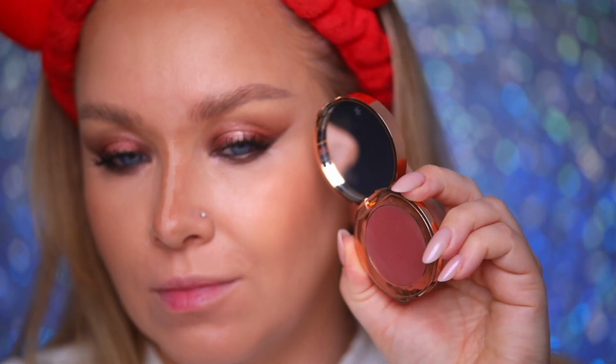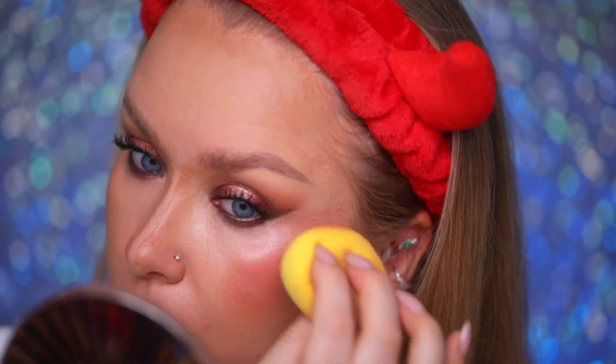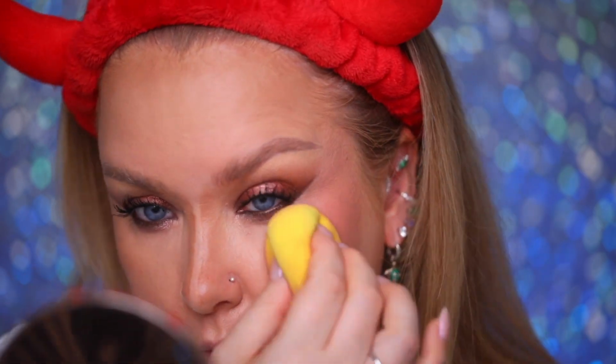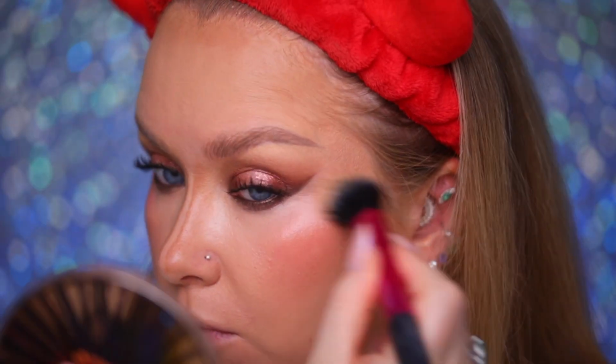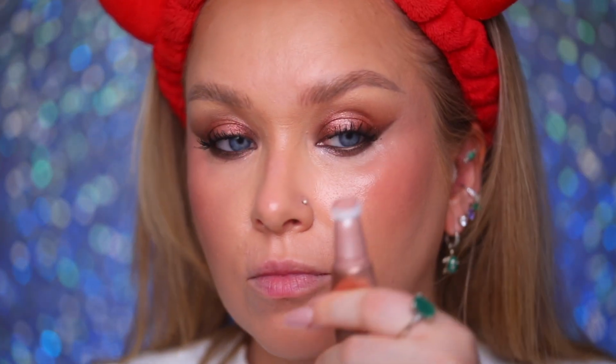And now I'm applying cream blush in Color of Dreams. It has a nice shade, but it's a bit too glowy because of its Vaseline base, and it can melt through the foundation. I'm adding a bit of foundation with a sponge to soften my nose contour and moving on to the highlighter in Pillow Talk.